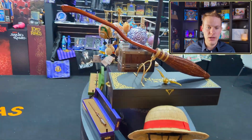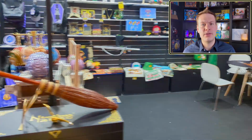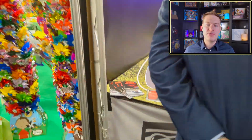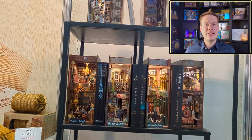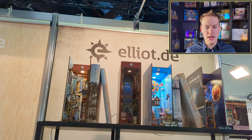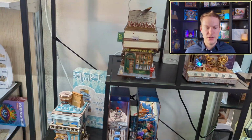Isn't that so cool? Oh, I'd love to use that. Oh, also they have the Nimbus 2000. I didn't cover it too much, but of course racing, cars, tracks, very popular. Also, as a book collector myself, look behind me, I love book nooks, and these are just so gorgeous.